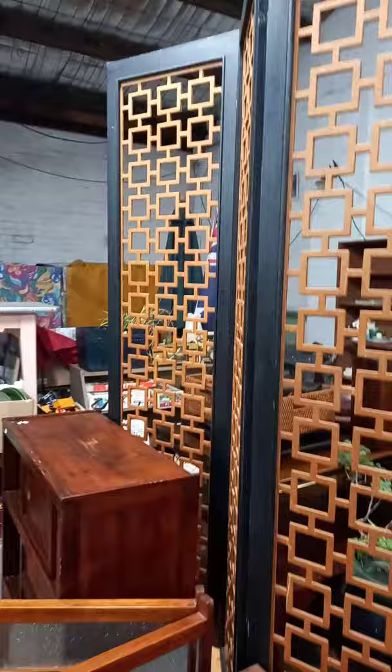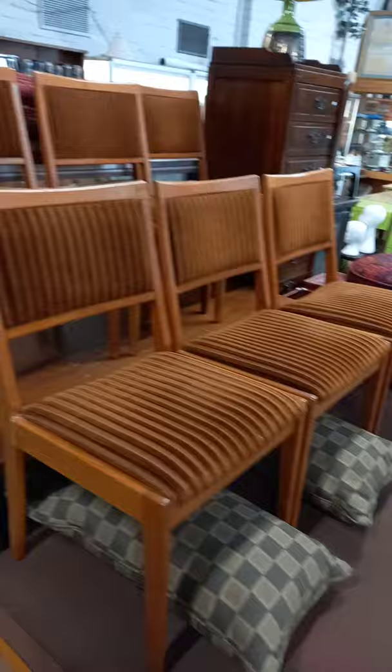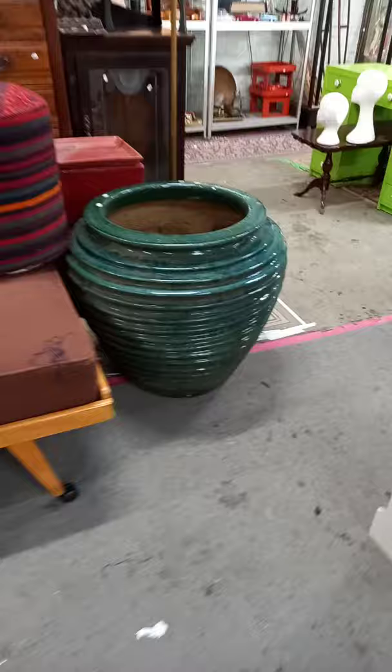Big collection of pots and plants. Nice little teak box with a lift-up lid. We've got some cool sets of 1970s art dining chairs. Big retro day bed. Big pot. I could almost fit in that bloody thing. Make a good bathtub. Two more planters over the back.